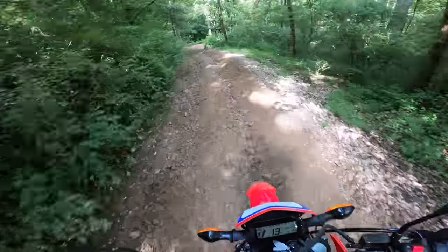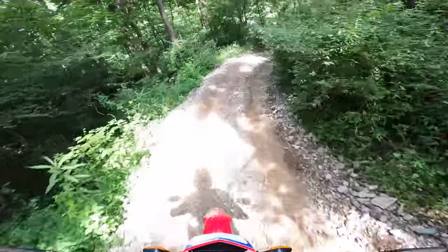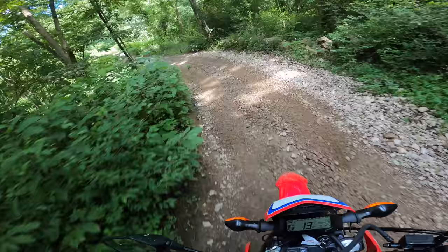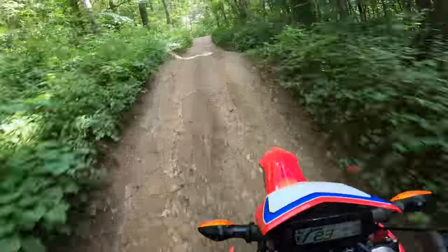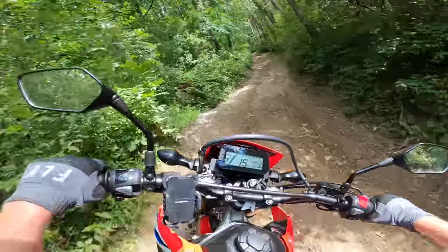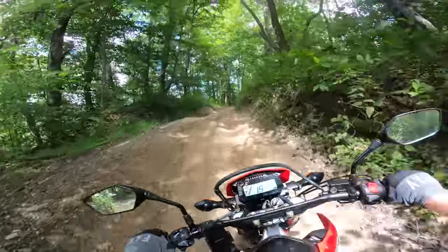This is a gnarly downhill. I'm kind of worried for them on this one. That'll test your downhill. It's all gravel and way steeper than it looks on GoPro. Woo! Man, the corridor is getting technical here. Said nobody ever.